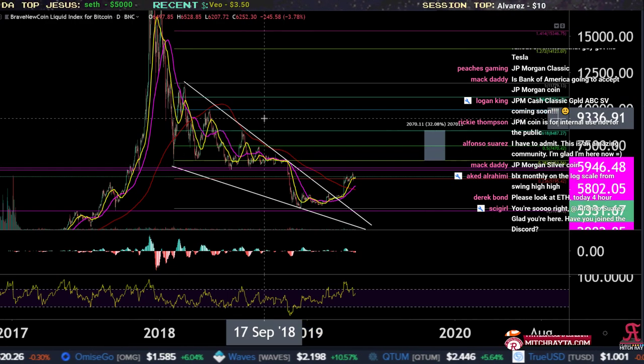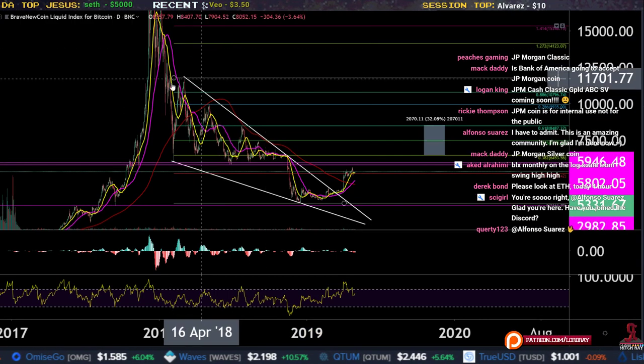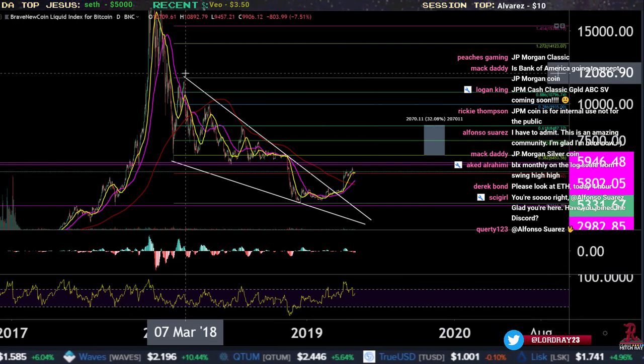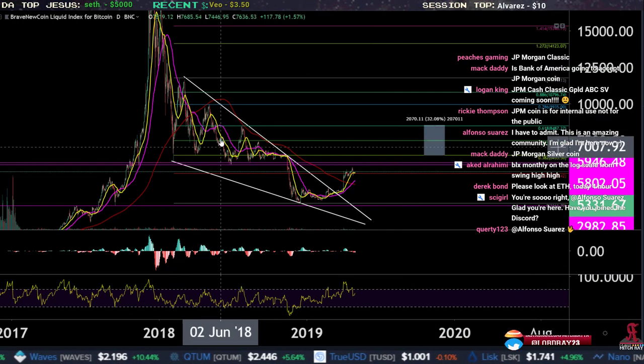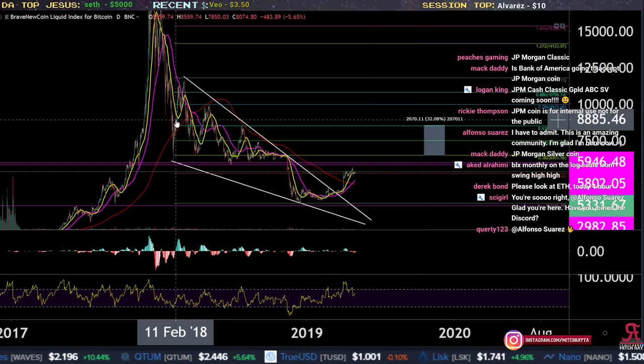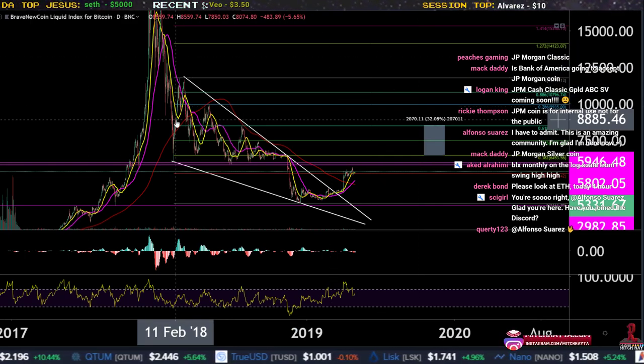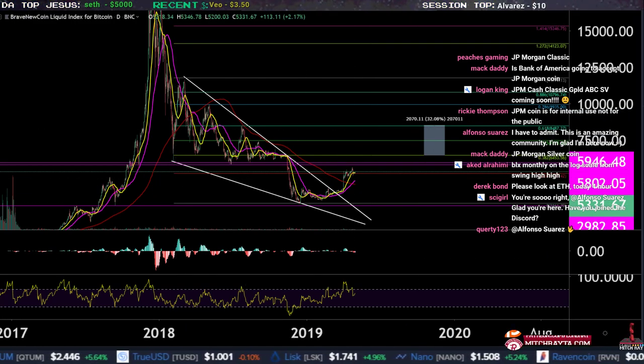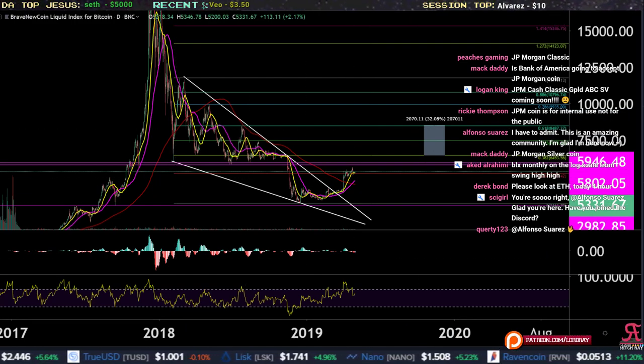All right. It is the top. I mean, the top of the structure, whether you call it a channel or a wedge, doesn't matter. You use the Fibonacci the same way. You don't have to be worried about a measured move. A measured move seems way too large on something like Bitcoin.